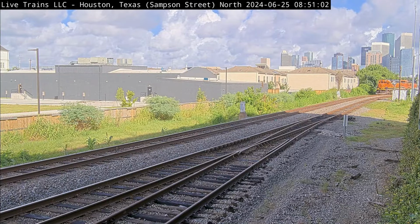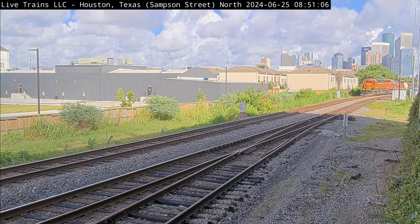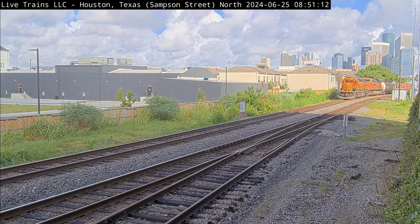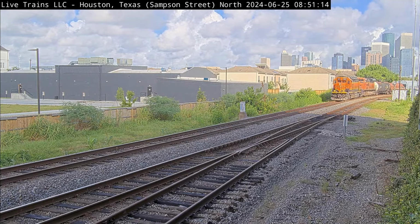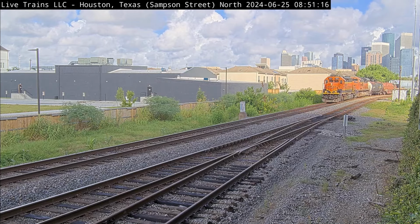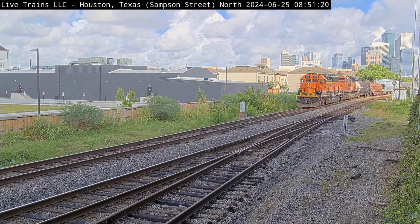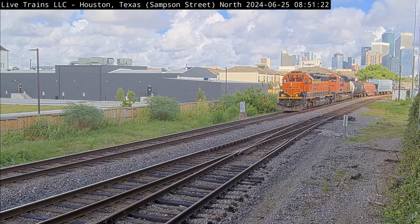Got to love it when you get to see old school EMD power in the lead. Here we see a former Santa Fe SD45-2 built in June of 1973. This unit has since been rebuilt multiple times and is now considered an EMD SD40-2R.